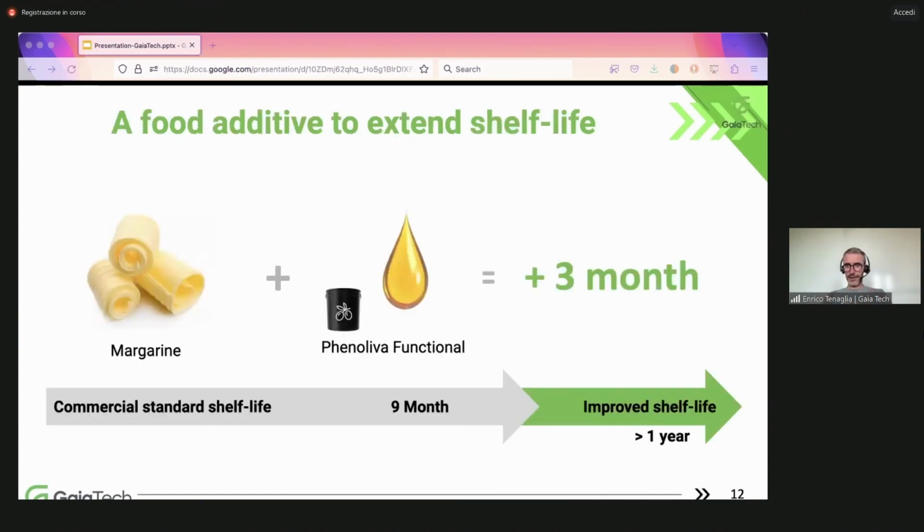And just to summarize them, we've understood that by adding Phenoliva, which is what we call the product today, at normal use concentrations for antioxidants within these products, we can prolong shelf life by roughly 30 to 40% for a standard shelf life of 9 months. And these are all very encouraging results that will somehow be presented within the EFSA dossier.